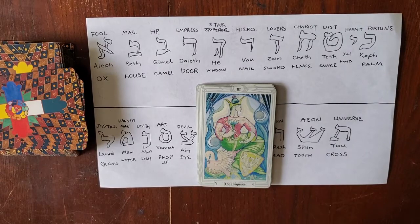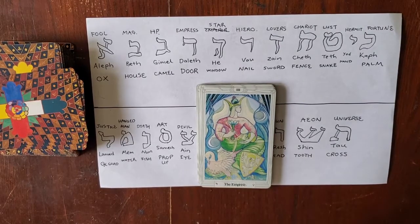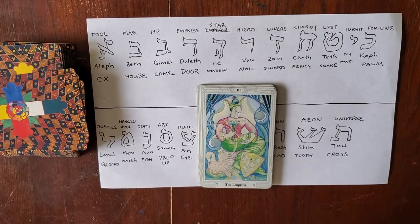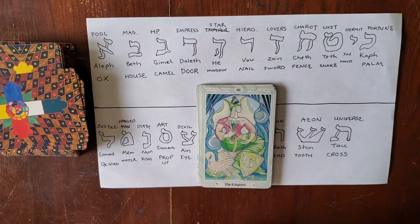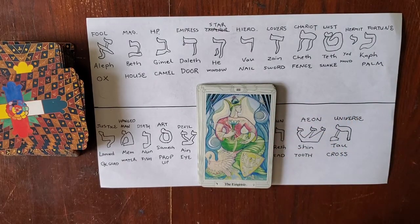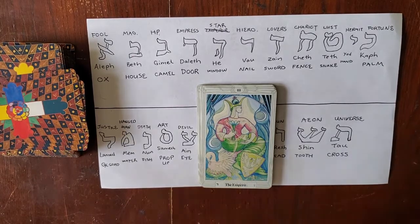Which is really, really cool when we think of the breast, because we have the pelican down here that bleeds through the breast as breast milk. That's not really what happens, but there's a lot of symbolism in that. And I feel so cheeky when I think of Daleth being a door. Like a doorway to what, right?